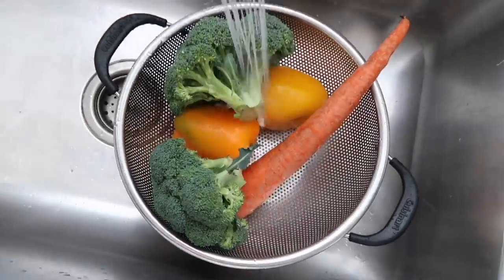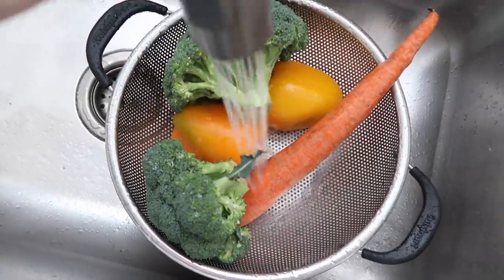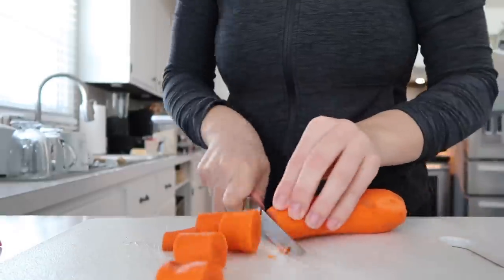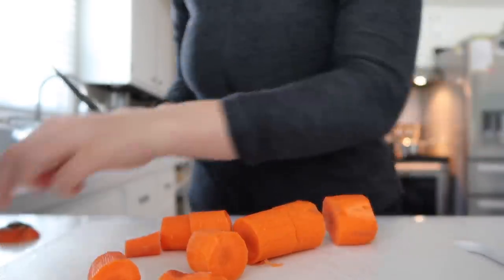So today for lunch, I'm going to try making air fry vegetables. First, I'm going to wash all my produce. I'm going to clean and cut them into small sections.